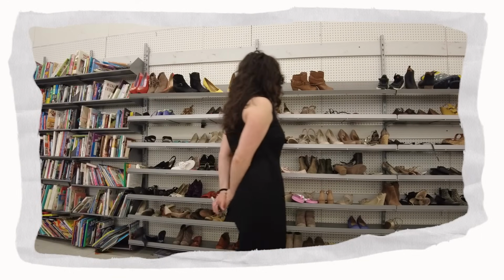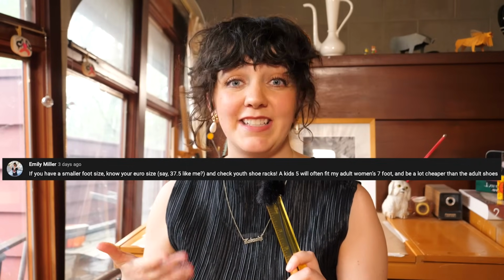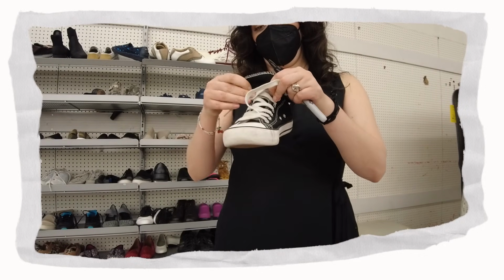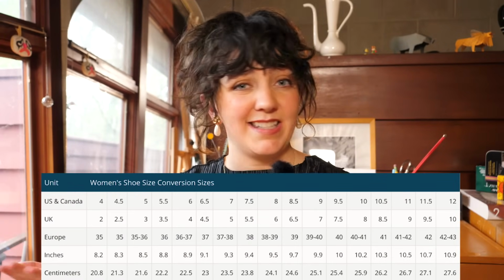Next, let's talk about shoes. I have found treasures galore by looking at all of the shoes in all of the sections, not just the women's section. And Emily has had a similar experience. I've found brand new athletic shoes, Converse, even Doc Martens, just by looking in the men's and kids section as well. This is where knowing your European shoe size comes in handy, because it's listed on most shoes and it's consistent throughout.